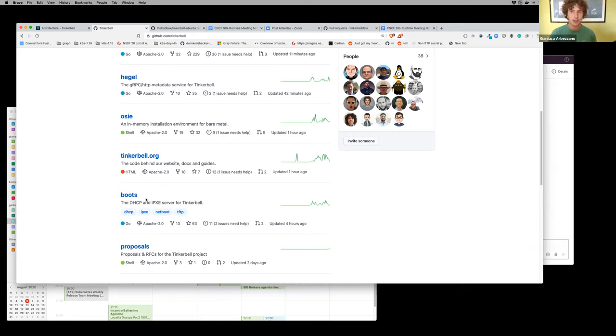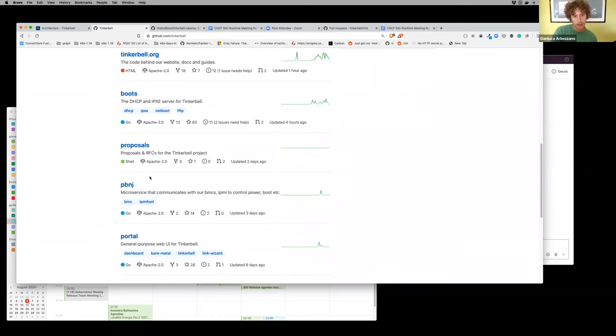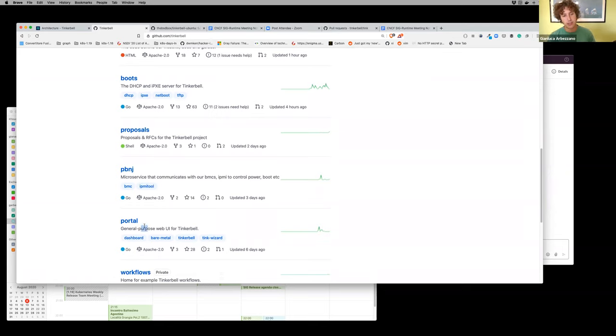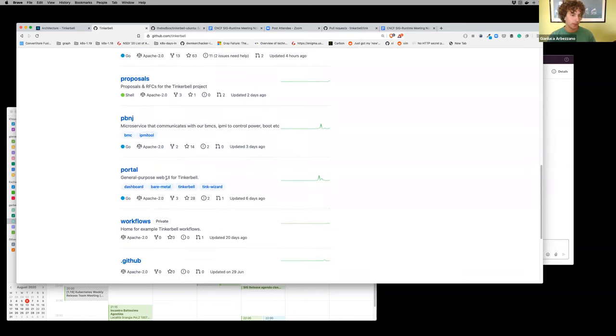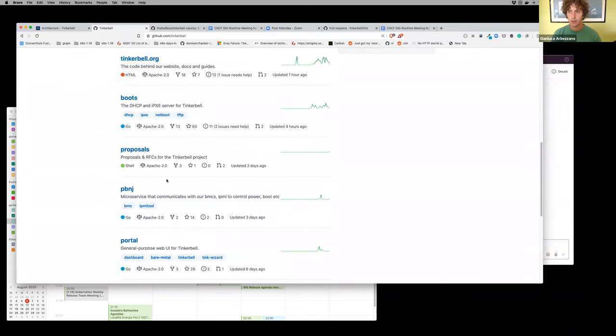The machine starts, it asks for an address, and it gets the address and an operating system, a temporary operating system. We also have a microservice that helps us to interact with the BMC, so we can switch machines on and off programmatically. We started to build a graphical UI, so there is a portal, and we are collecting workflows now, and we are trying to figure out how to make them reusable in a good way. Luckily for us, we decided to use OCI and Docker images.